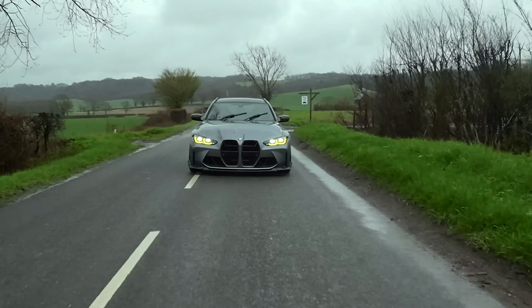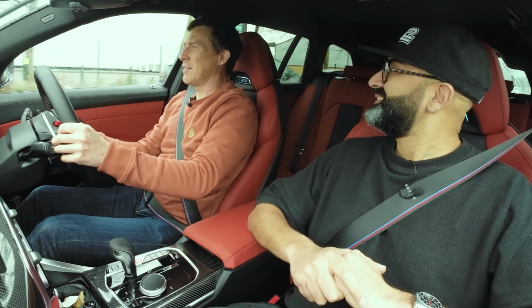So the M4 CSL, has that got a carbon fibre intake? No, it doesn't. So you don't get any of the intake noise, but the exhaust does sound slightly different because it's got a titanium rear exhaust. Well, thank you very much for letting me have a drive of this. It's been fun. No problem, Matt. You didn't even get to launch it. No, I didn't.